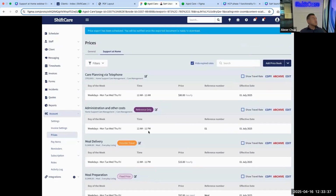Export these prices. Once you've got your price books in there, you can then export your prices as a CSV file. That CSV file you can then manipulate to publish onto your My Aged Care profile portal and on your own websites.